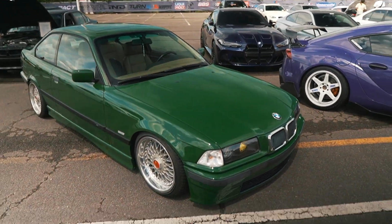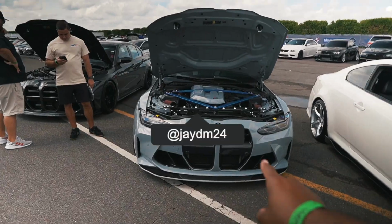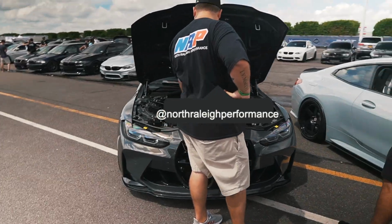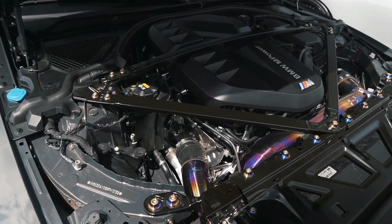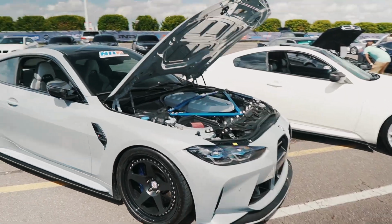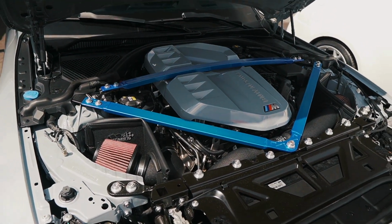Yeah, this is one of those shows where there's literally too much to capture, but we're gonna do our best to just get everything out here. NRP North Valley Performance. Seen these guys before. This G80, I think we saw these at Invasion. Yeah, real nice. And this one as well. It's pretty sick.